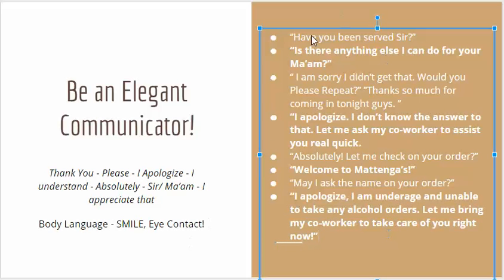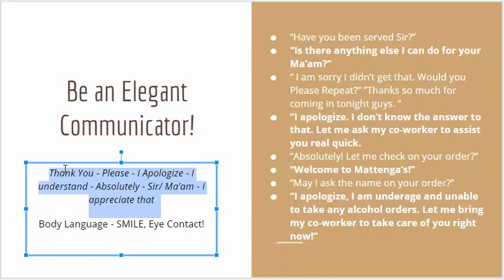So I hope you get the gist of the language and the way you need to communicate with our customers. Be an elegant communicator, and always be quick to say thank you, please, I apologize, I understand, absolutely, sir, ma'am, I appreciate that. And your body language, you need to be friendly, make eye contact, smile, and be an elegant communicator.